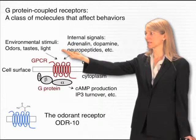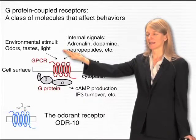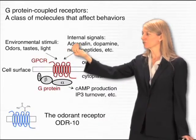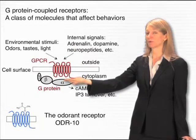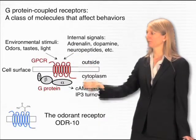G protein coupled receptors on your sensory neurons are critical for the detection of odors, tastes, and light. When you smell a barbecue, or you taste a cookie, or you see someone walking across the room, the first event that happens in your nervous system is the activation of a G protein coupled receptor on an olfactory neuron, a taste cell, or a photoreceptor.